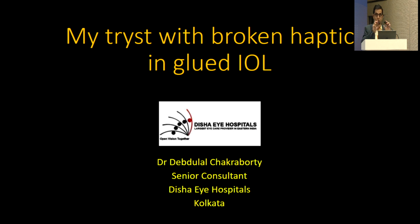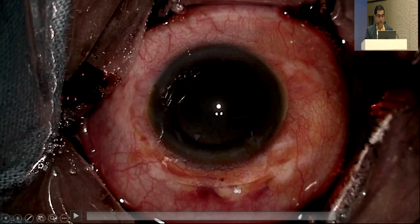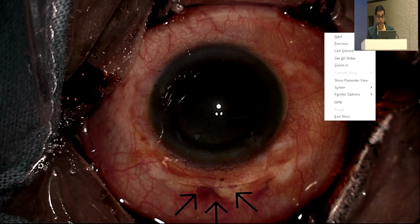So what I'll be telling you is what not to do in a case of SFIOL and what went wrong. So let's take a look at this case. As you can see, this is a SICS tunnel that is there. This was a patient that was operated elsewhere, and so that's the tunnel.